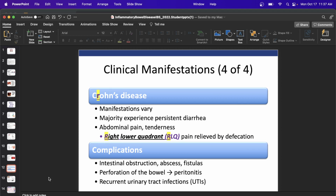I'm sorry, you had a question. Are we also worried about peritonitis with ulcerative colitis? Peritonitis, yes, for both. Peritonitis can happen in both. Yes? She's asking if the obstruction is from the stool. No, in this case it is not. Their stools tend to be mushy and diarrheal, just like ulcerative colitis. So no, it's due to the abscesses and the fistulas.